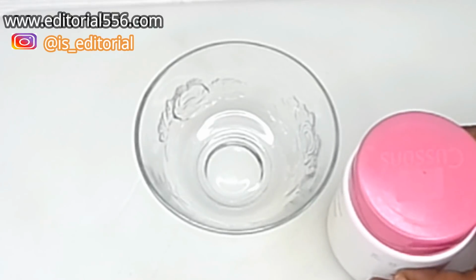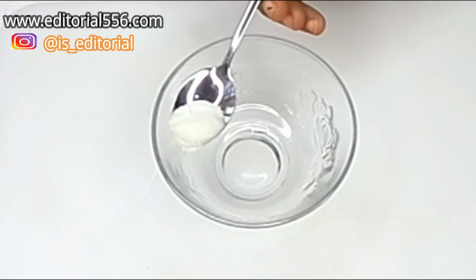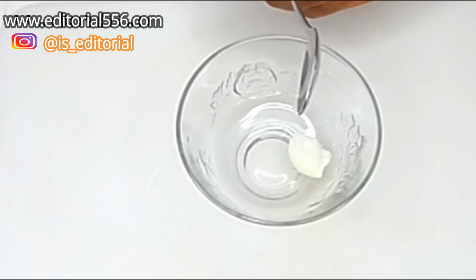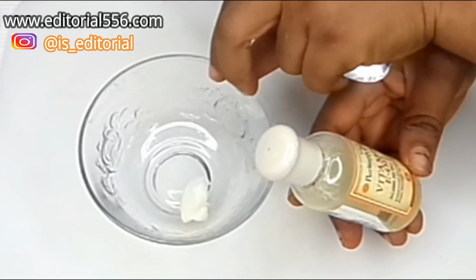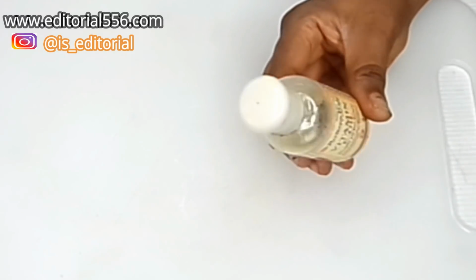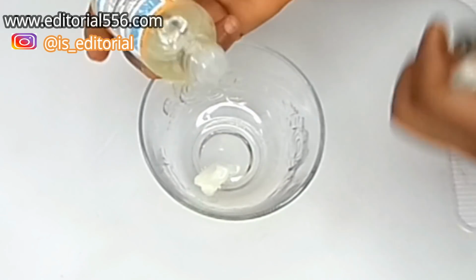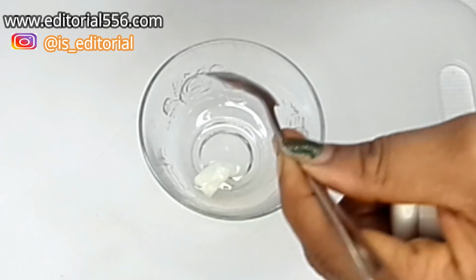So how you're going to do that is that you're going to take half a teaspoon of it into a bowl, and then also you're going to be making use of vitamin E oil. Now vitamin E oil is a great oil for massage. It works in retaining moisture and also smoothing fine lines and wrinkles. It helps your skin glow. So what we're going to do here is put in a few drops of that. Okay, look at that. A few drops into this.